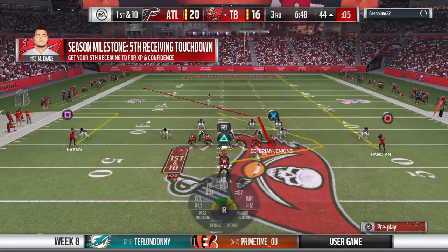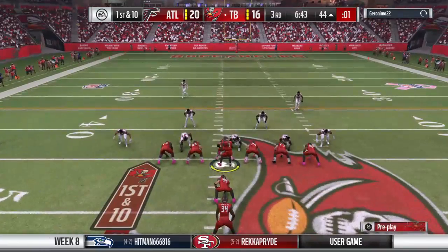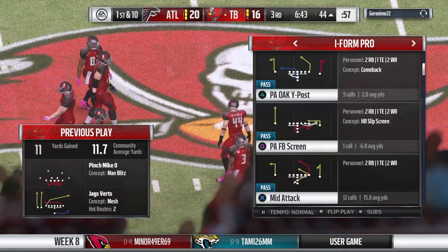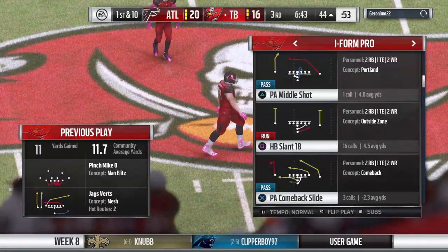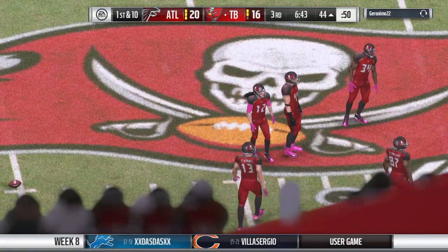One receiver to the left is Evans. Play clock winding down. Now a whistle, and I think a penalty here for a delay. No, they're going to say timeout. They did get the timeout in time. It's just their first, so 2 remaining as they burn one here in this third quarter.